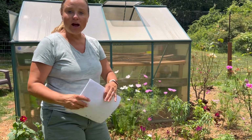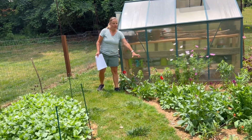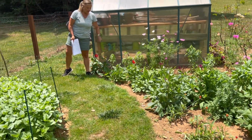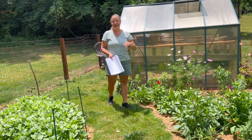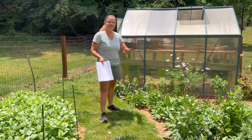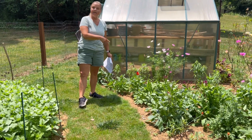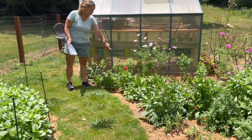So in here I wanted to only have flowers. So all along here, to sort of flank this curve, I have dahlias, and my dahlias I started from seed. I did not use tubers at all. Starting them from seed, I used the American seeds, and they're amazing. So you can see I have some flowers that have already started.